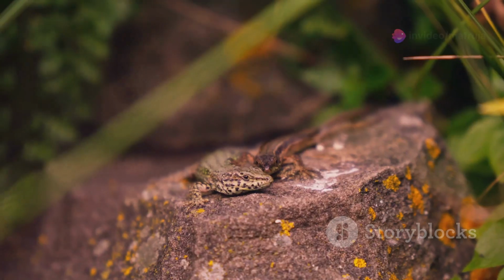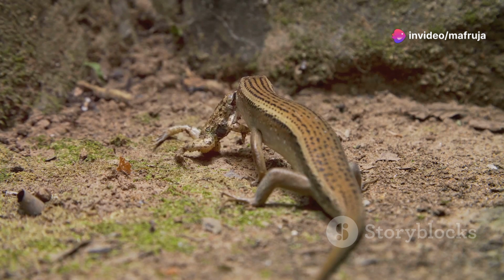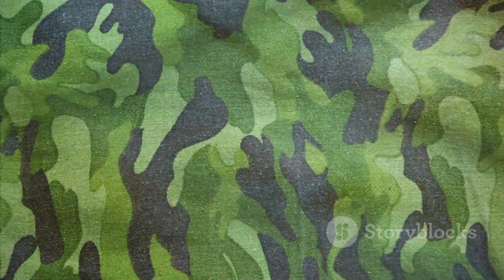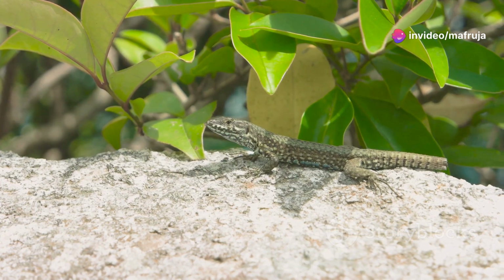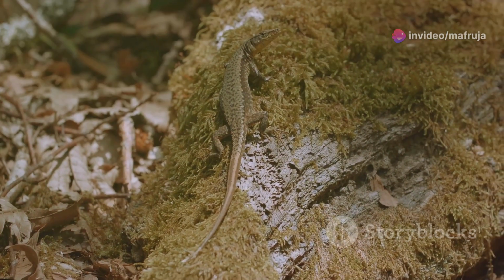The study of animal camouflage, and the ocellated lizard in particular, highlights the immense power of biomimicry. By looking to nature for inspiration, we can find elegant and effective solutions to some of our most pressing challenges. The ocellated lizard's legacy is a testament to the enduring power of natural selection and the boundless potential of human ingenuity.